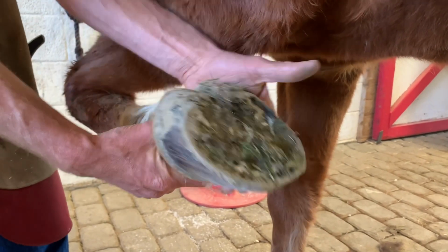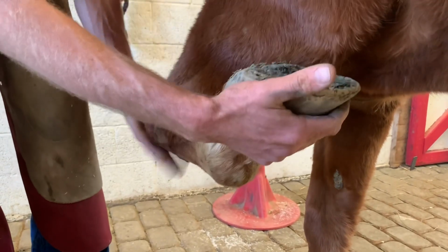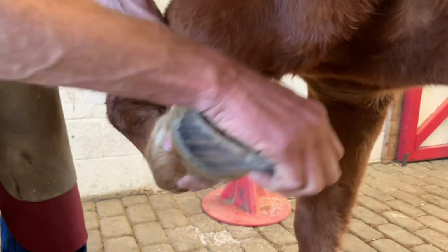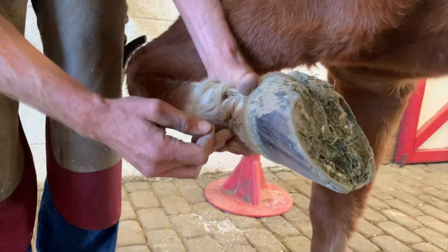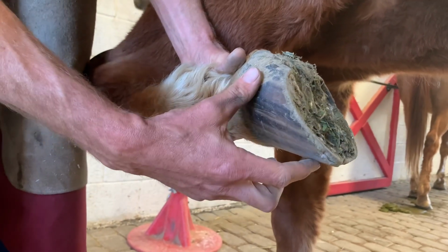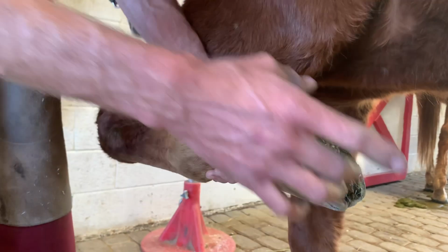And as I pick up the horse's foot, then I can tell the flexion. So he's got good flexion in the knee, good flexion in the fetlock, good flexion in, this would be P1, P2, and P3, which is the long pastern, short pastern, and then the coffin bone. Those are all interior skeleton of the horse's foot.